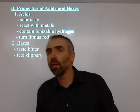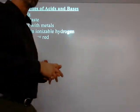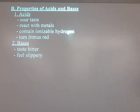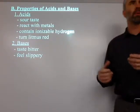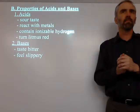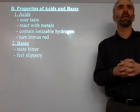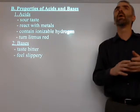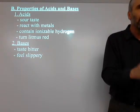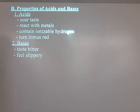All right, bases also feel slippery. This is one of the things I will warn you about when we're doing a lab. I think I may have mentioned it a couple of times when we were doing the air lab. If your hands feel slippery when you're doing the lab on titrations, it probably means that you have some base on them. Bases are slippery. Soap is basic, and soap is slippery. But that's not the only thing. People say, well, does that mean oil is basic? No. Not everything that's slippery is basic, but things that are basic are usually slippery. Okay. They turn litmus blue, as you all know.